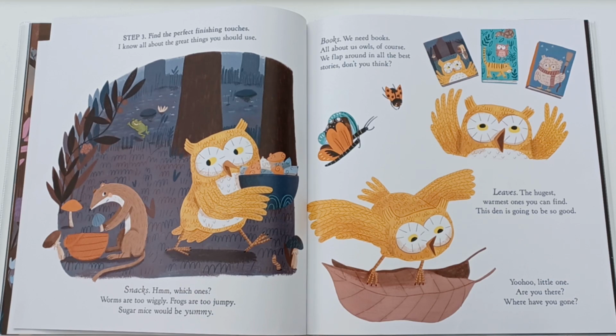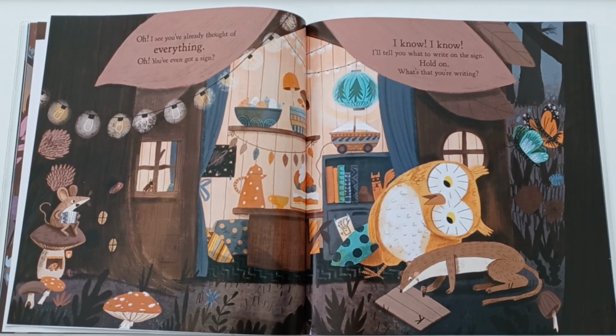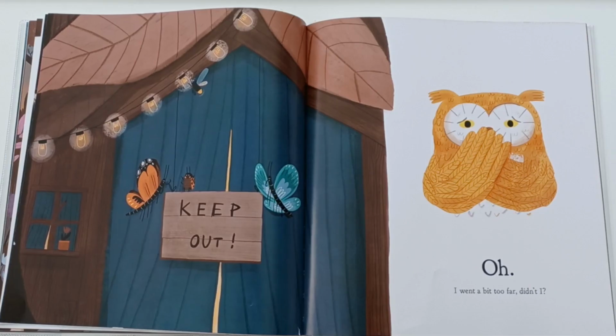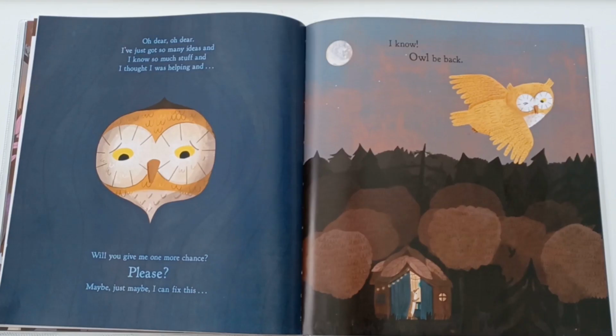Yoo-hoo, little one. Are you there? Where have you gone? Oh, I see you've already thought of everything. Oh, you've even got a sign. I know. I'll tell you what to write on the sign. Hold on. What was that you're writing? Keep out. Oh, I went a bit too far, didn't I?